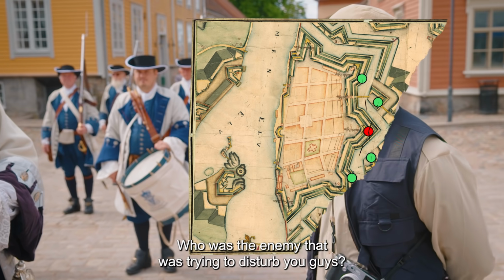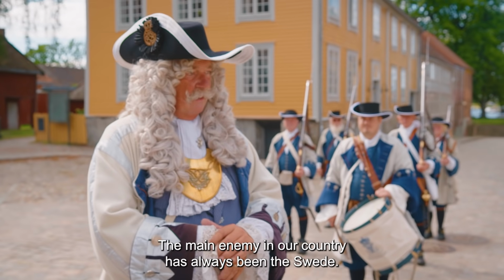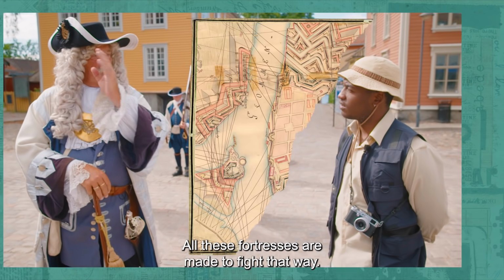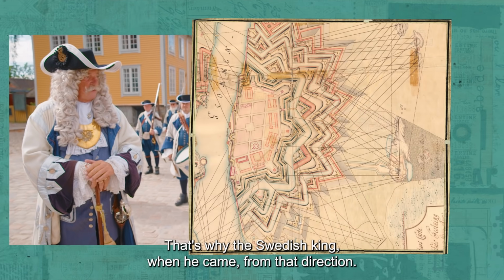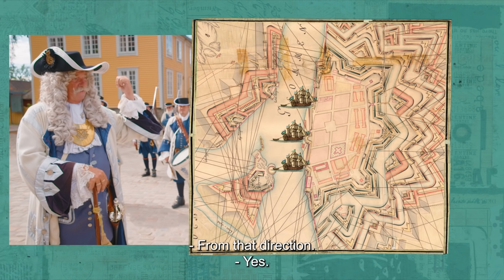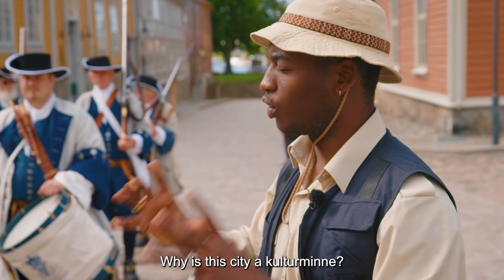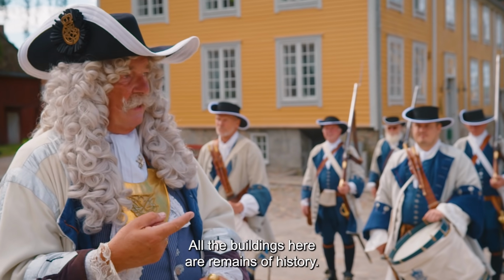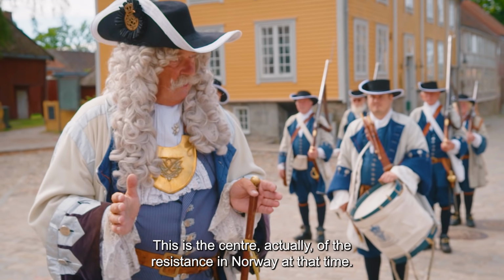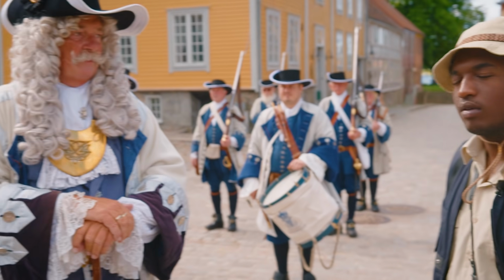Who was the enemy that was trying to disturb you guys? The main enemy in our country has always been the Swede. All these fortresses are made to fight that way. Okay. And that's why the Swedish king, when he came from that direction. From that direction. Yes. Okay. Why is this city a Kulturminne? All the buildings here are remains of history. This is the center, actually, of the resistance in Norway at the time.